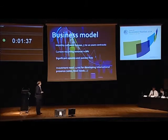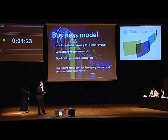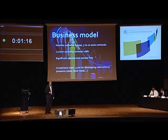So in terms of business model, what we sell today is a software license with recurring revenues, with contracts between 5 to 10 years, and we've got a recurring revenue today of more than 1 million euros. We can generate significant upsells from that initial stage and success fees. We are currently looking for investment of 5 million euros to develop international sales.